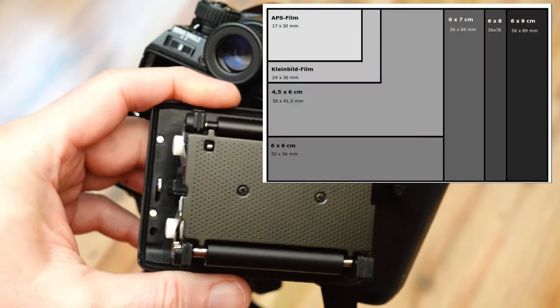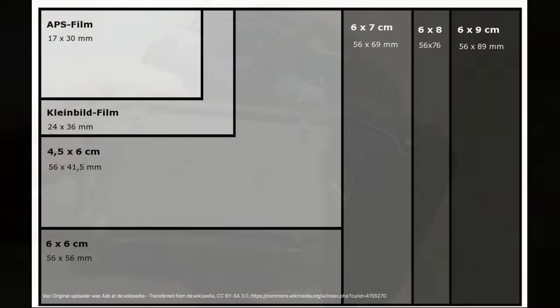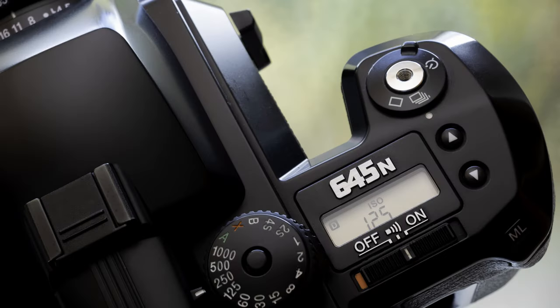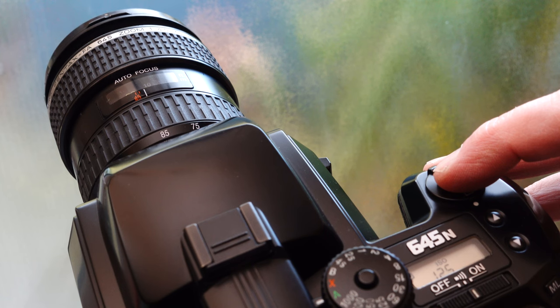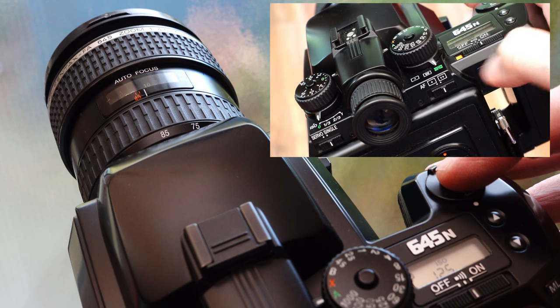The actual film format is 2.7 times larger than a normal 35mm film, and measures approximately 56 by 41.5mm. The crop factor of the Pentax 645 format compared to a 35mm camera is about 0.62. The Pentax 645N is a big step up from the earlier Pentax 645, offering autofocus, which of course requires new Pentax FA lenses, since the autofocus motor is in the camera body and not in the lenses themselves.